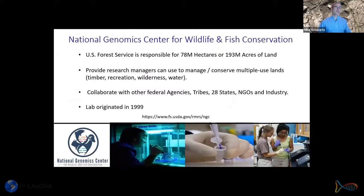A little bit more about the agency in which the Genomics Center is in. And I only tell you this so you can understand the perspective that I'm coming from and why I'm asking the questions and even why I'm using certain tools. It's because of the agency I work for. I work for a management agency that is responsible for 78 million hectares of land or 193 million acres of land. We provide the research that managers can use to manage and conserve multiple landscapes. And that means they're managing for timber and recreation and wilderness and wildlife and water. My group collaborates with a lot of other agencies who have a lot of other land bases as well.